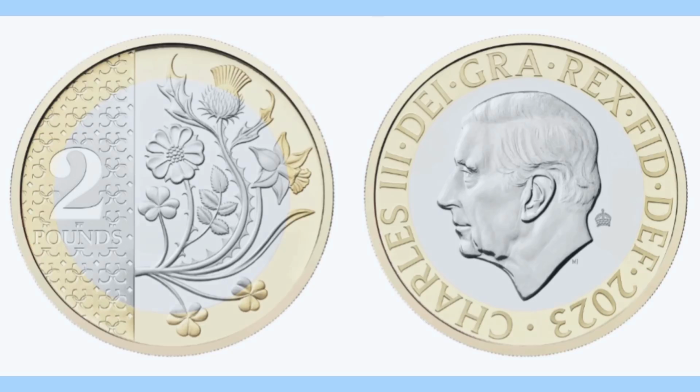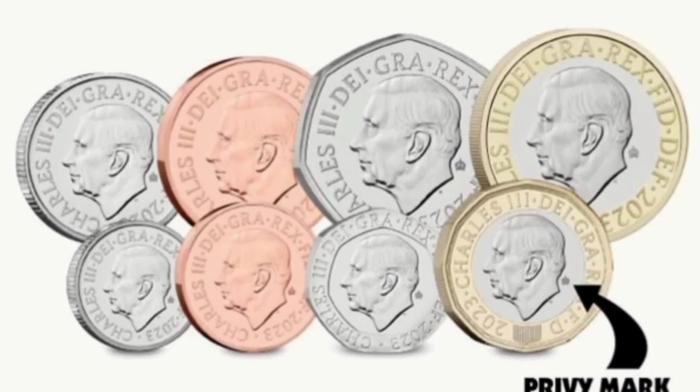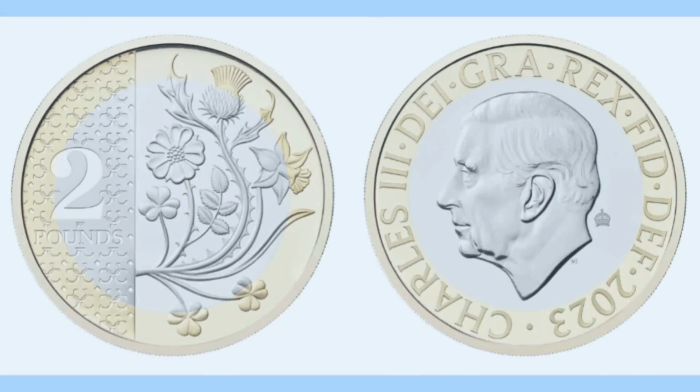The new design there is the nations, or the flowers of the nation. Now, similarly with the memorial, there is a Privy Mark behind the King on the 2023 annual set, as that is the year of his coronation. No Privy Mark ones went into circulation, as we can see here. This occurred to all the denominations, and the ones without Privy Marks went into circulation.